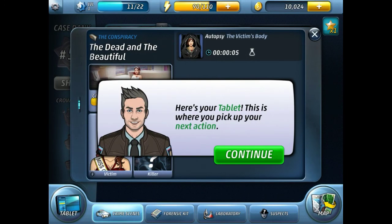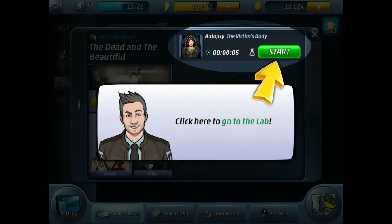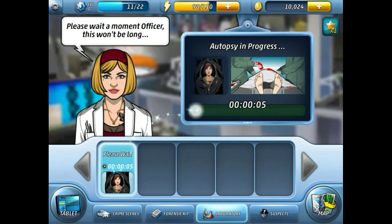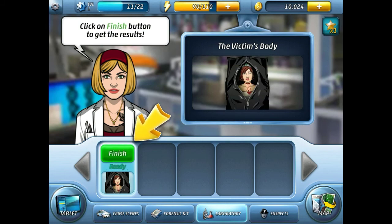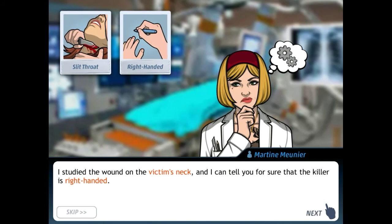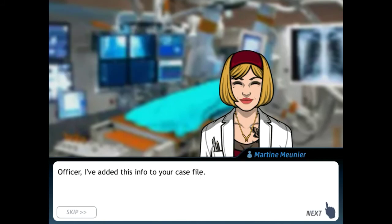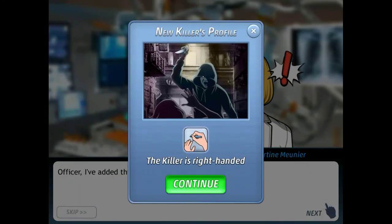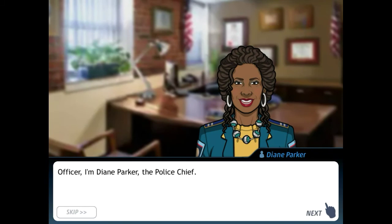Here's your tablet. This is where you pick up your next... So we're in a tablet in a tablet. Alright, show me. Search it. Finish. I studied the bruises on the victim's neck, and could tell that the killer is right-handed. Officer, I've added this info to our case file. So the killer is right-handed, huh?